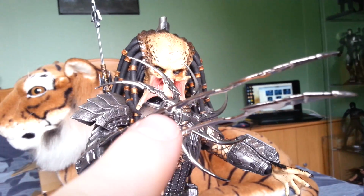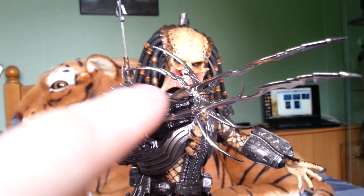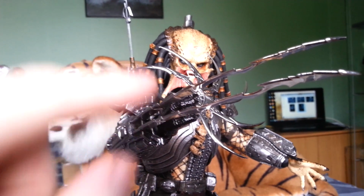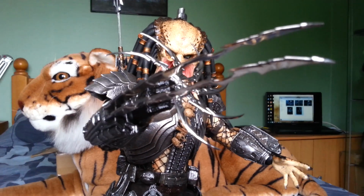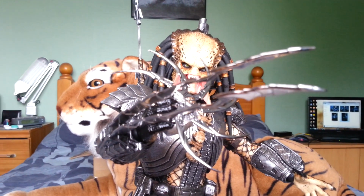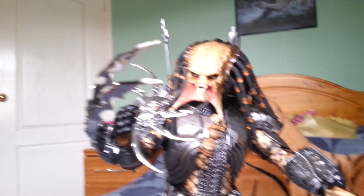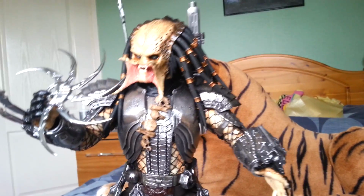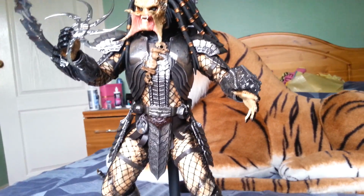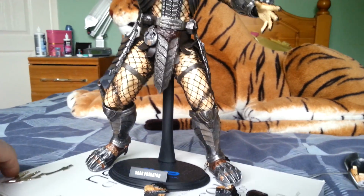What I will say about these blades, there is a certain way of putting them in. If I put this blade on the top and this blade on the bottom, they will be close right up together. So you've got to do it like this so they've opened up. But you'll just have to experiment with that when you put them in. Nice action pose. Getting ready to deal the pain.